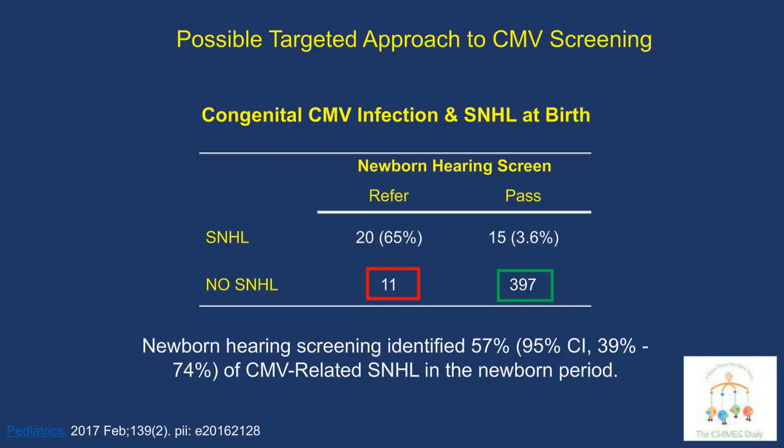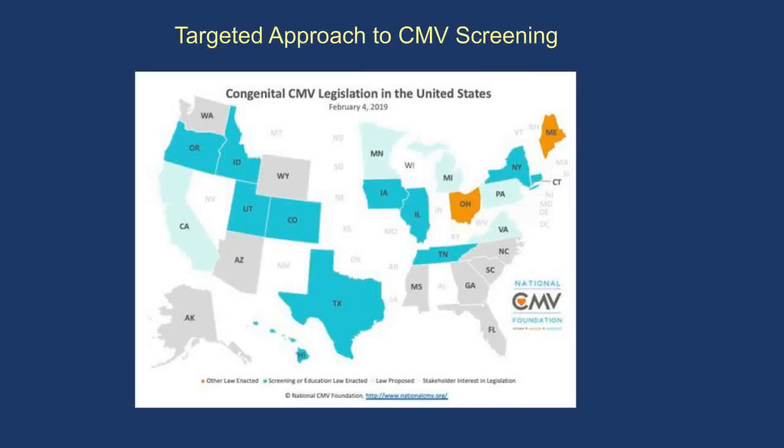So the newborn hearing screening identified only 57% of CMV-related hearing loss in the newborn period. So we're missing some children by using a targeted approach to CMV screening. Even though this approach is not perfect, it is being used in many states. And this is a slide from the National CMV Foundation, and they update this information regularly.